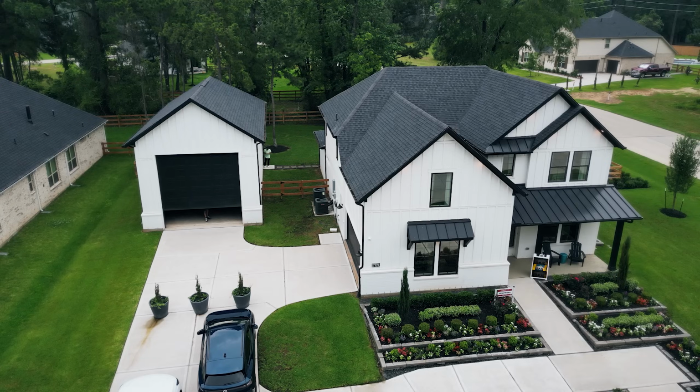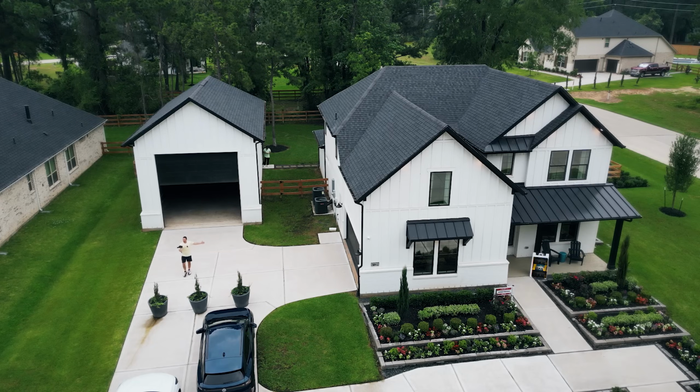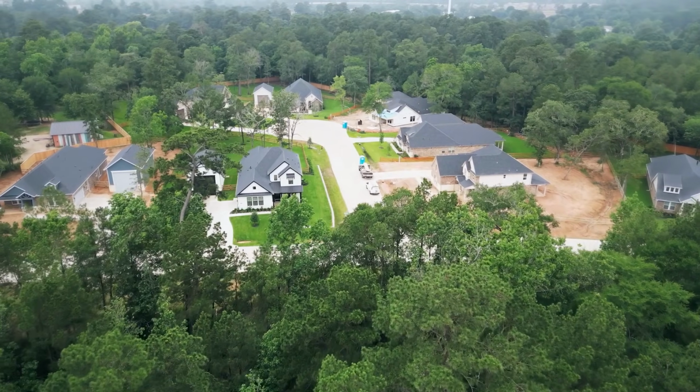That's right. The biggest reveal for the original Living in Houston, Texas team. I finally found it, everybody. A place where you can have your own massive 20 by 40 shop with some country living.